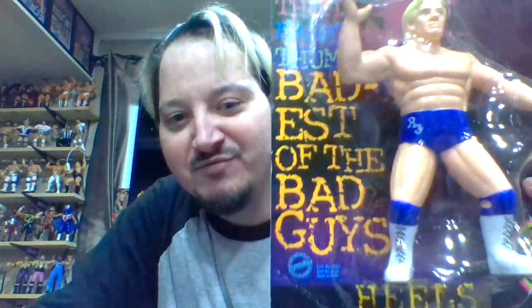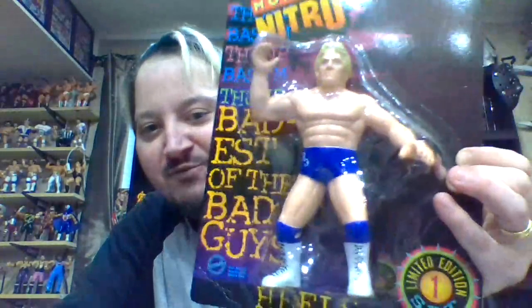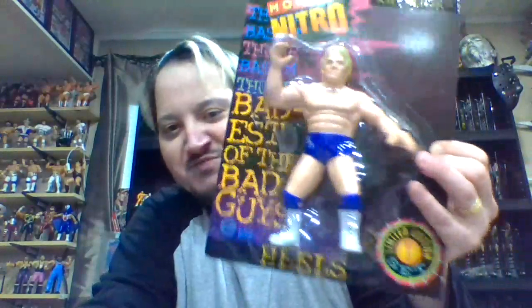Now this one is also kind of like a purple, but I would say more like a purplish blue. We could call this one dark blue or navy blue. So this is Heels Limited Edition Set 1 from the Heels and Faces. I've been calling this a Series 4 type of deal. So we got 2 from Series 1, 1 from Series 2, 1 from Series 3, and 1 more from Series 4. A crazy amount of figures for Ric Flair as well.